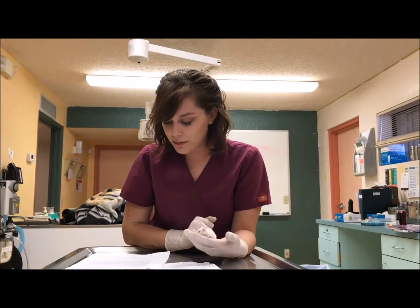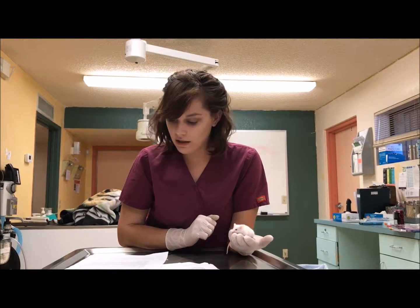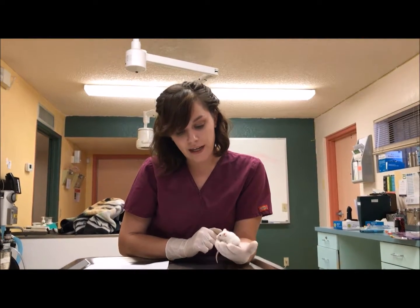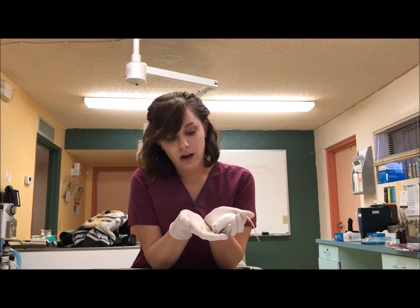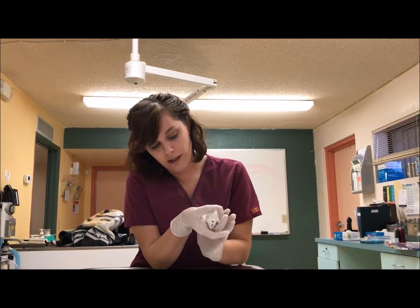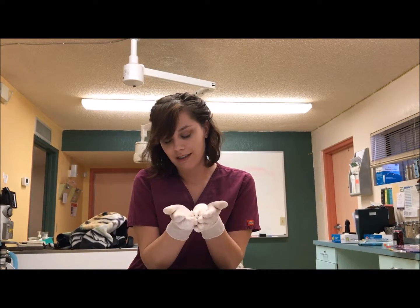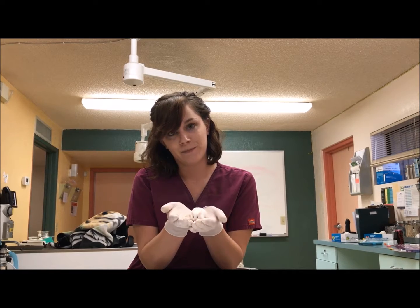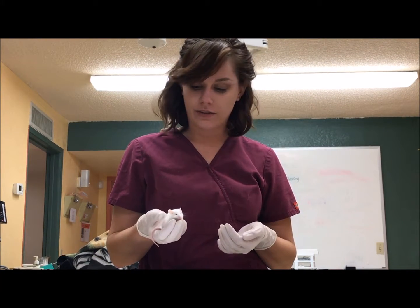All right, and as far as reproduction goes, female mice are spontaneous ovulators. They are continuously polyestrous with a 4 to 5 day estrus period once they are impregnated. The gestational period of mice is about 19 to 21 days, and the average litter size is about 10 to 12 pups.